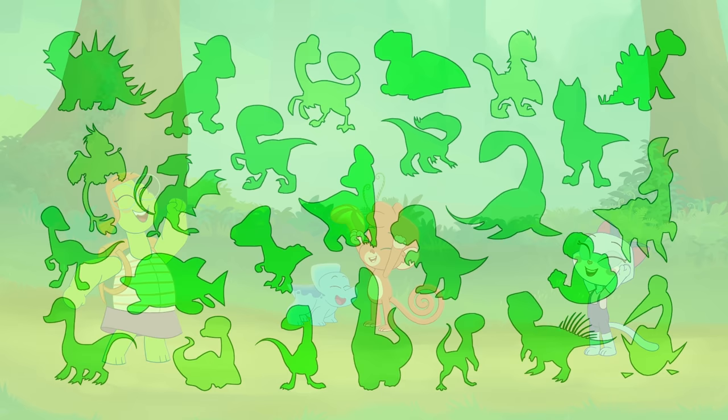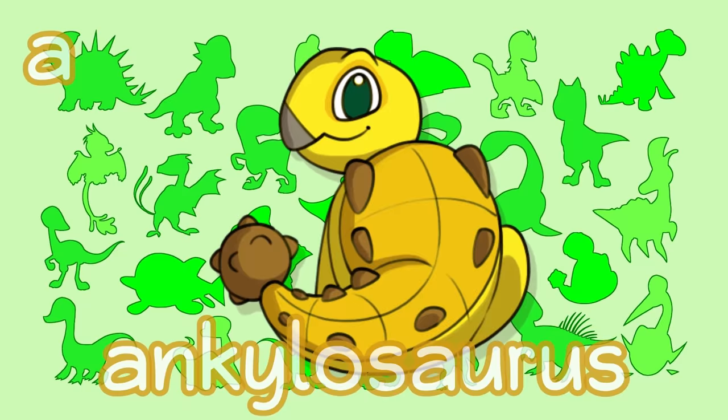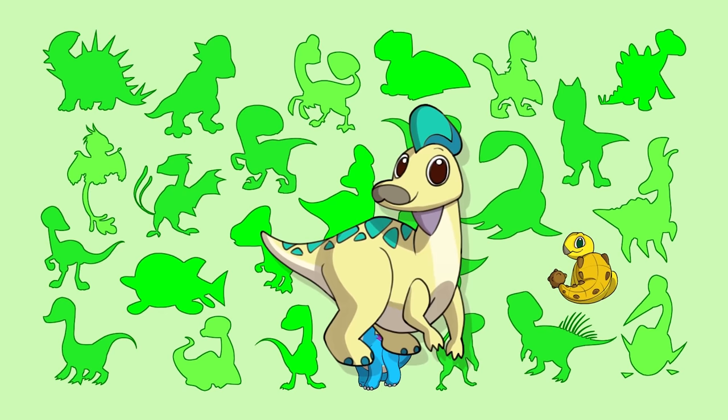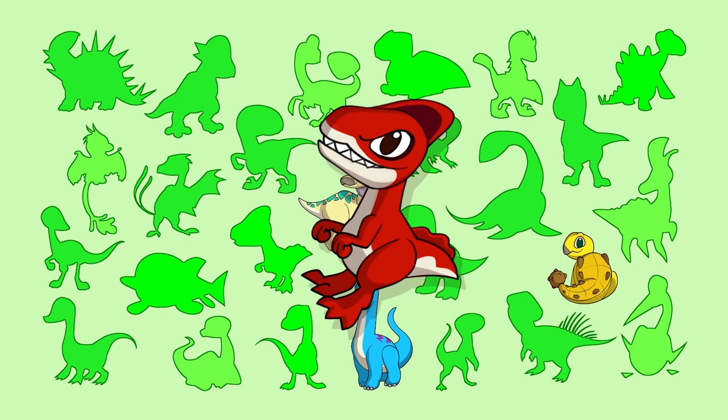Hi everyone! We're going to meet some dinosaurs! A. Look, it's a baby ankylosaurus. B. A baby brachiosaurus. C. A baby Gorithosaurus. D. A baby Deinonychus.